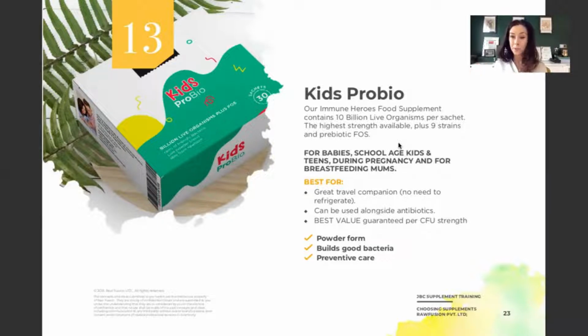So what you'll find is we would recommend a full sachet for the older kids and for the new moms, so that mom and baby can benefit. But for the newborn and the young babies, we would say a quarter of a sachet. So it's really, really cost effective.